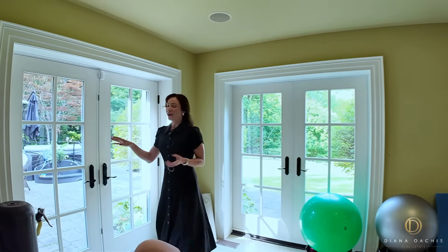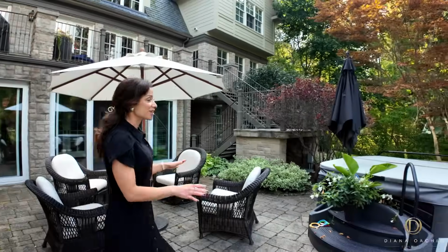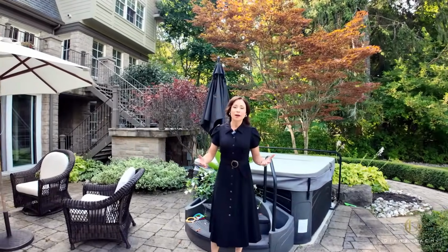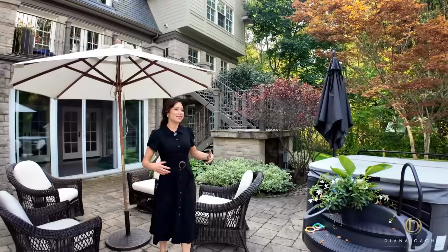Now there's one final surprise to continue that R&R experience, and it's outside. So once you've put in a solid workout, you'll want to come out here and jump straight into this hot tub to soothe your aching muscles. But if you haven't done a workout or you don't want to spend time in the hot tub, you'll still want to come out here and enjoy your backyard, because look at this.